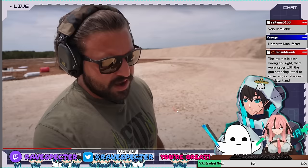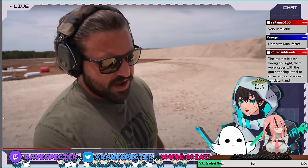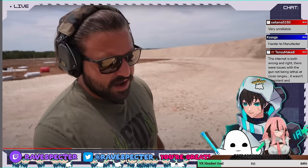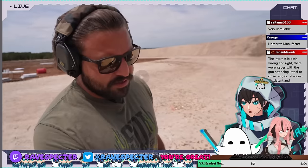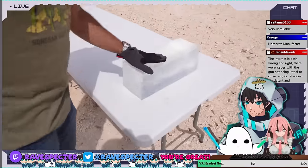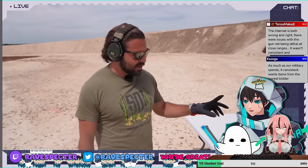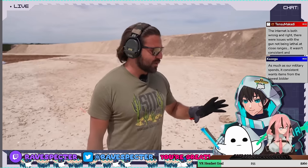There were issues with the gun not being lethal at close range. It wasn't consistent and was unreliable. What you want from a gun and a bullet in active combat is to consistently kill. We have some gel blocks here for us to shoot with the Gyrojet and capture exactly what this does to a gel block at super high speed. I'm super excited to get this footage.